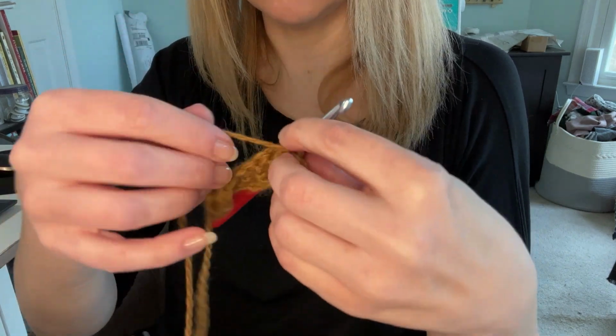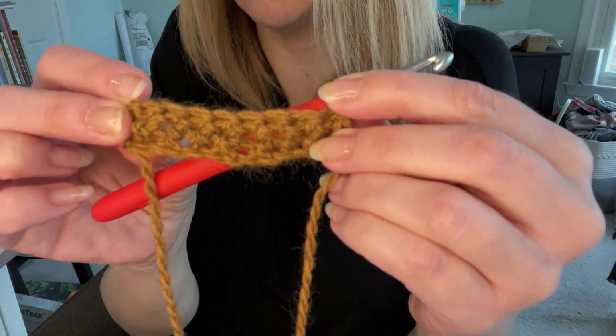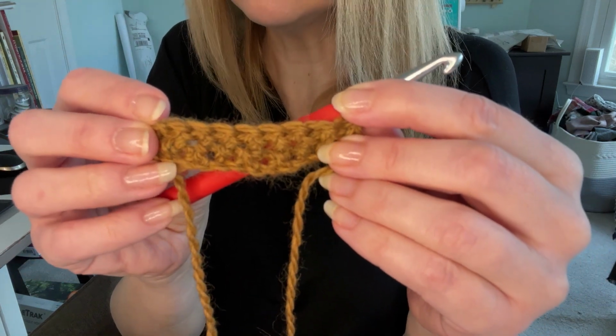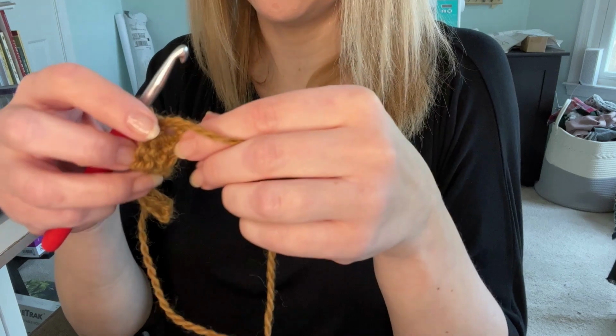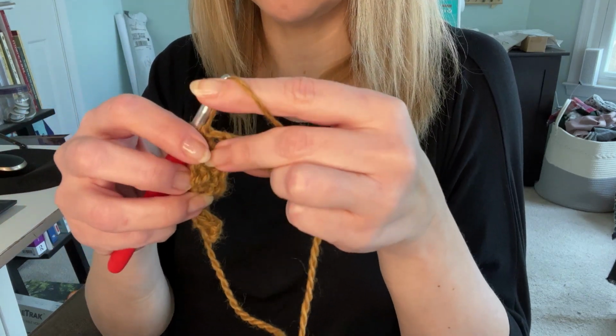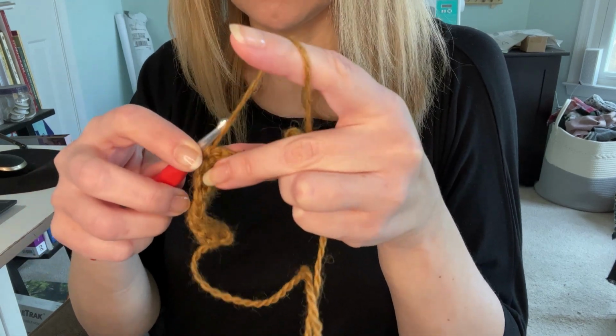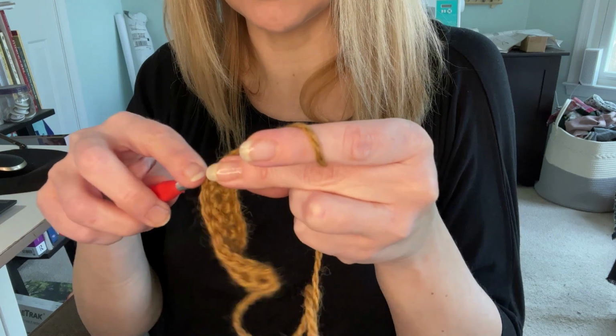How's it going? How's this look? I mean, it looks like something. I don't know. See, I feel like every time I have to do another stitch, I'm losing the tension in my yarn. I guess that's something you get better at over time, maybe?